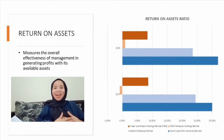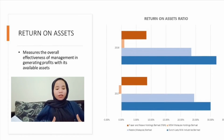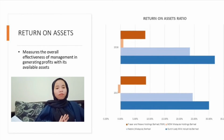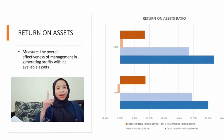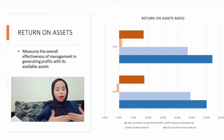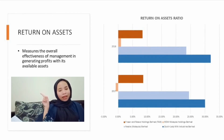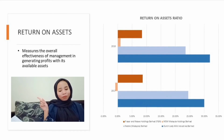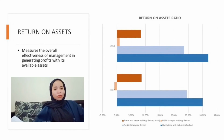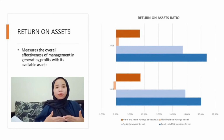Okay, next, return on assets. Return on assets measures the overall effectiveness of management in generating profit with their assets. As you can see from the graph here, Dutch Lady shows a higher return on assets, followed by Nestle, FNN, and MSM. However, MSM had a loss in 2017, but they recovered in 2018.